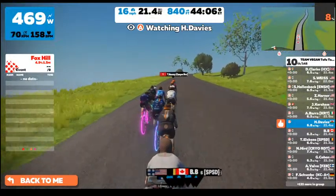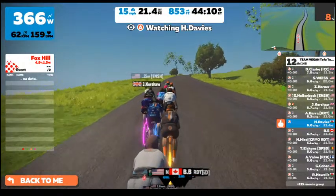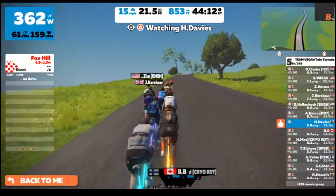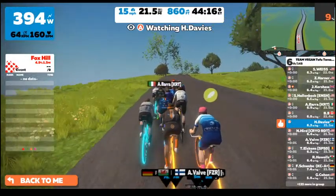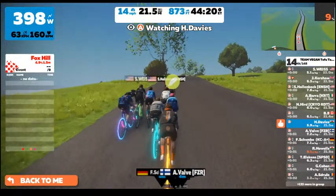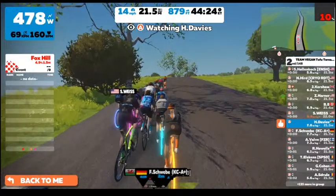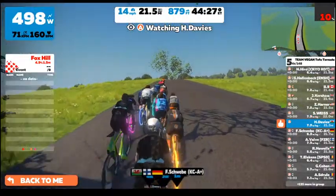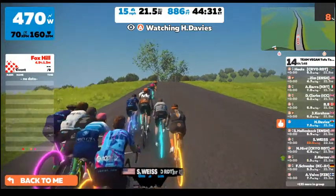But up to 8% gradient now, and the point I was trying to make was it's definitely getting steeper here. We saw this climb has a higher average gradient, about 0.6% higher than the other side, around 4.9% average gradient. So this is definitely the steep section of the climb. Looks like we're just about to peak here and come over the crest of Fox Hill.